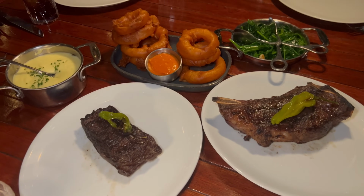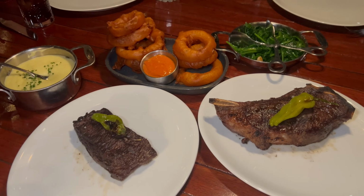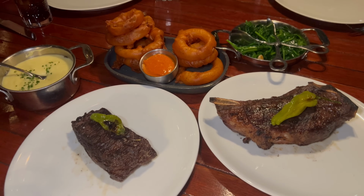And welcome back, everyone. My second round of entrees just got here. This is looking so good. Let me give you a view. We got their dry-aged Kansas City steak along with their American Wagyu rib cap, some onion rings, sauteed spinach, and palm puree. This is all looking so tasty. Let's give it a try.